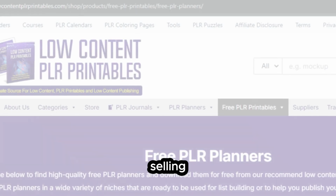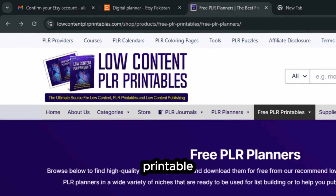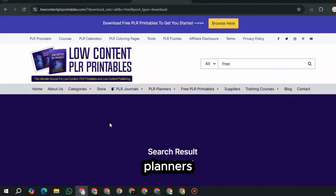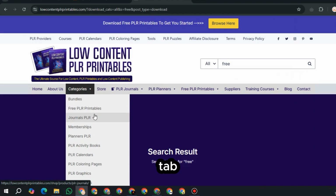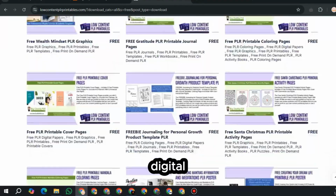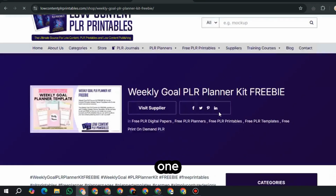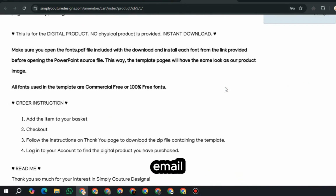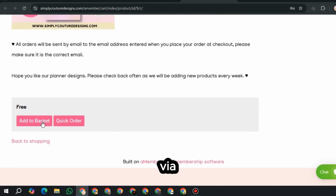To start selling, visit low-content-pl or printables.com, which offers free PL or private label rights digital planners. Hover over the Category tab, select Free PL or Printables, and scroll to find free digital products. Choose one, such as a planner, and click View Details, then visit Supplier to download it. Enter your name and email, confirm your subscription via email, and download the planner for free.